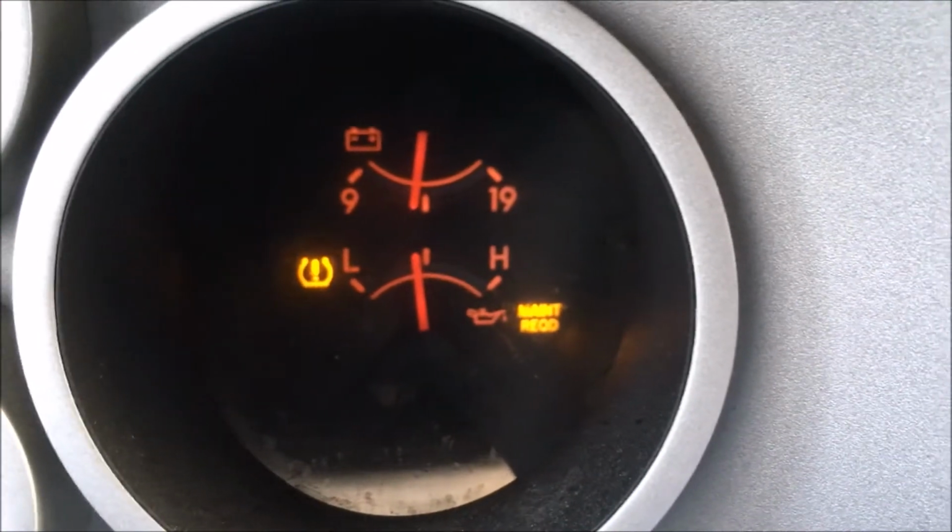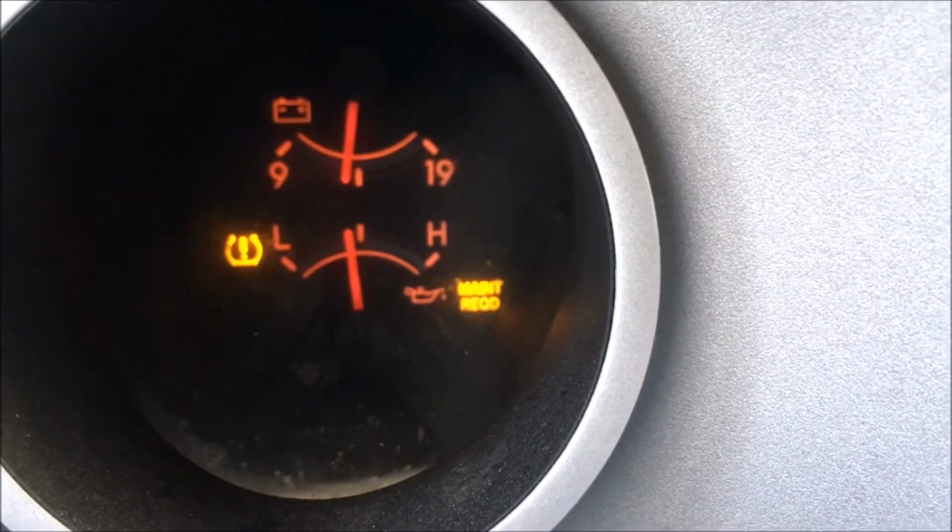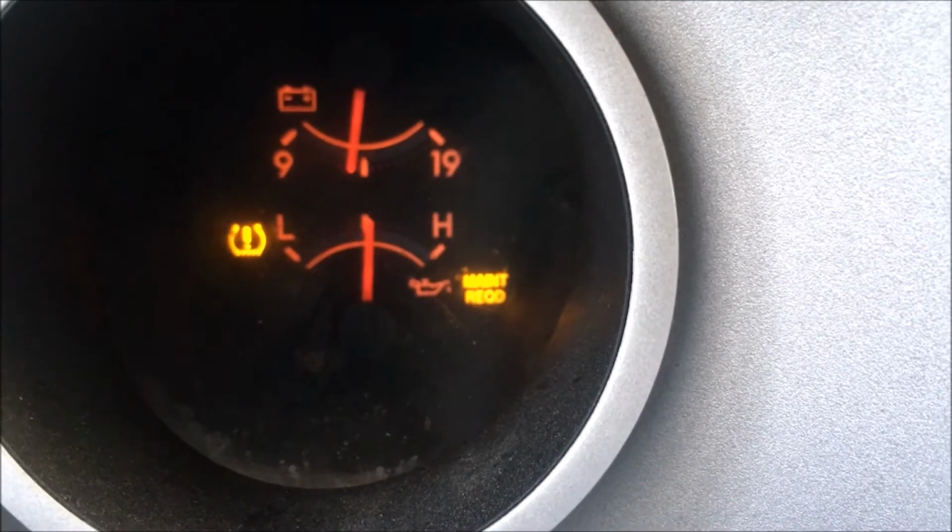As you see, I'm sitting here idle. I'm about to raise my RPMs up, and you're gonna notice my oil level is gonna go up.